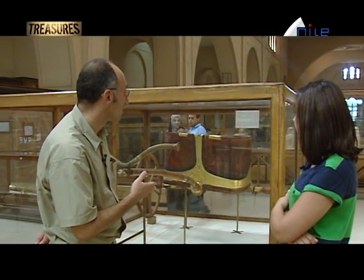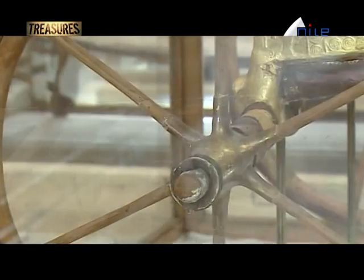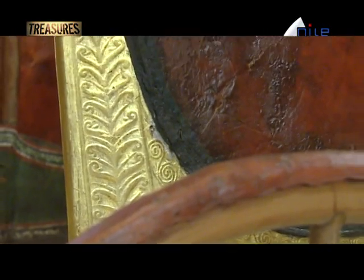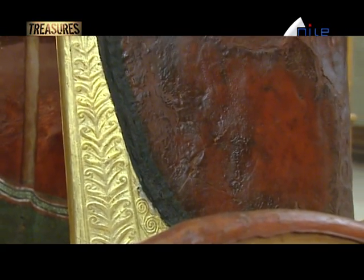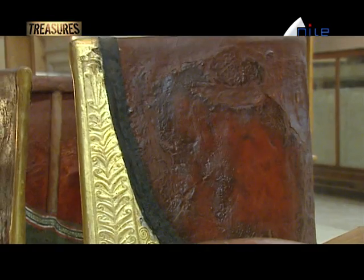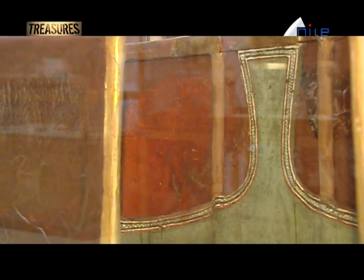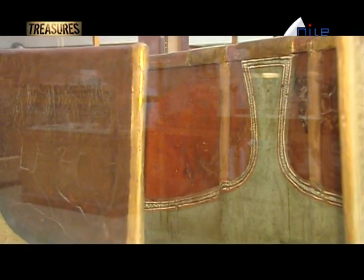So the carriage or this chariot looks very much like the royal chariots, like the ones found later in the tomb of Tutankhamun. It has two horses in front, and it was made out of wood. It was gilded, and what you see in a reddish color, this is leather. And the tomb of Yuya and Tuya is dated about 1350 before Christ. So this is more than 3,000 years old.